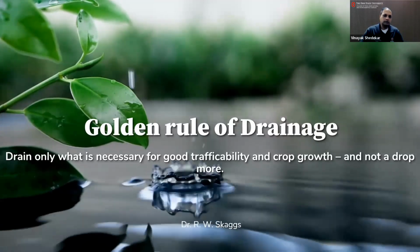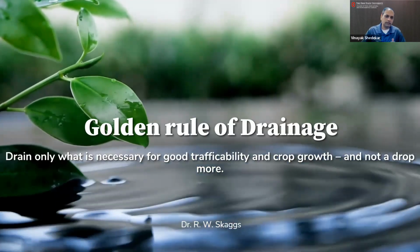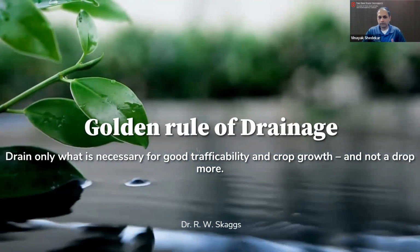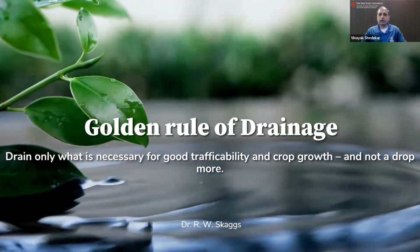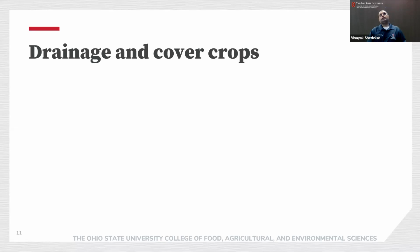Of course, I also want to remind you of the golden rule of drainage, which states: drain only what is necessary for good trafficability and crop growth, and not a single drop more. So essentially what we're talking about is just making sure you have adequate drainage, okay? And this very much applies the same way when it comes to drainage and cover crops.